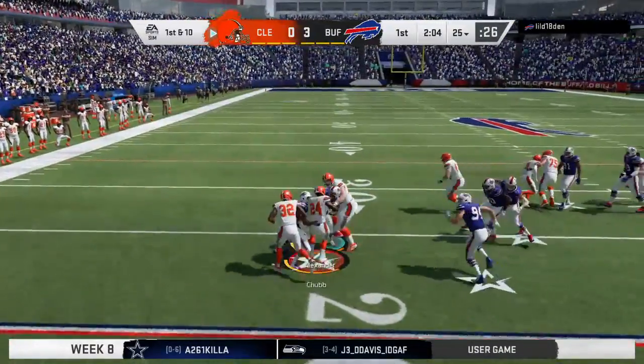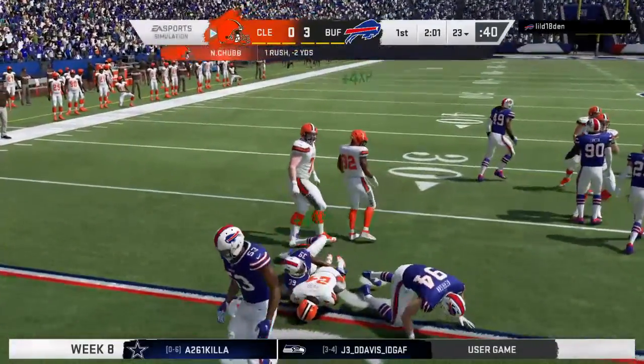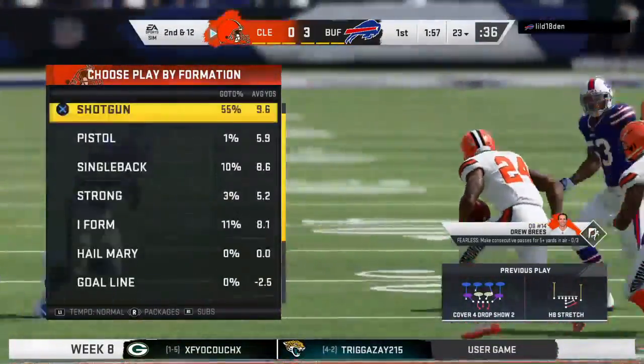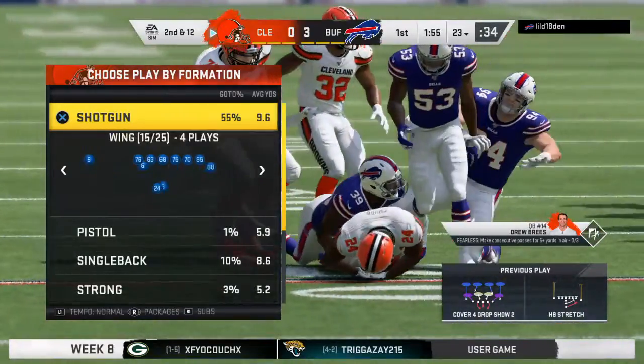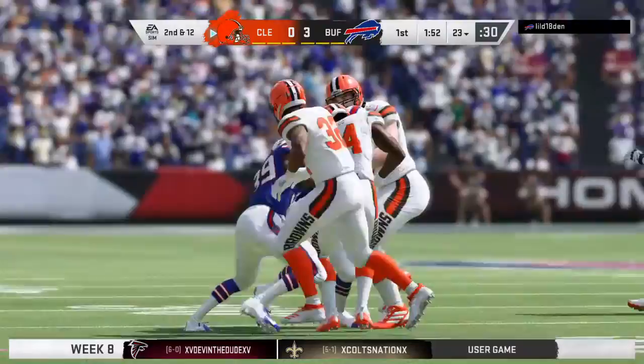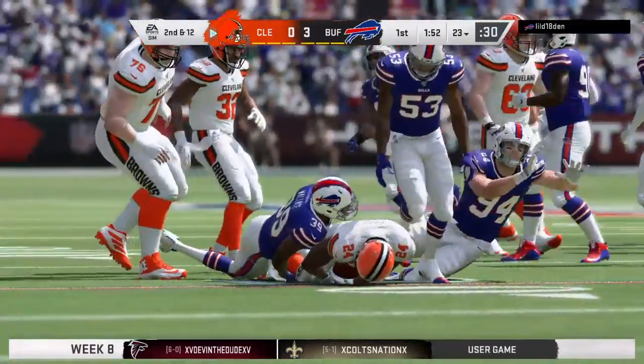First carry for Nick Chubb. And he will lose yardage here back at the 23-yard line. That sends him 2 yards in the wrong direction and leads to second down. Plays like we just saw there, that's why they're up right now. And the defense, they're doing their job. Yeah, it starts with the guys up front.